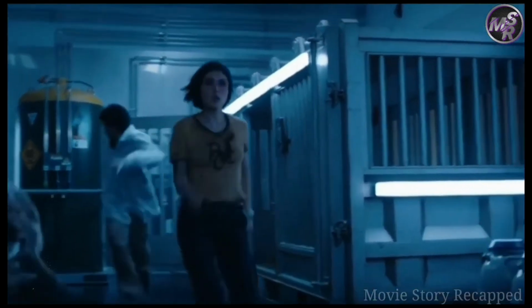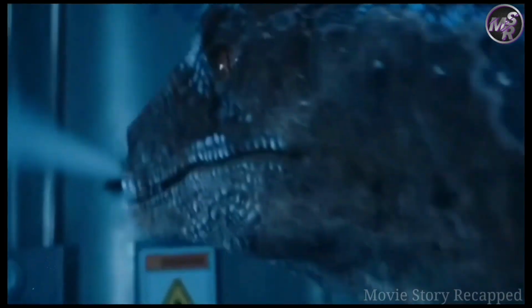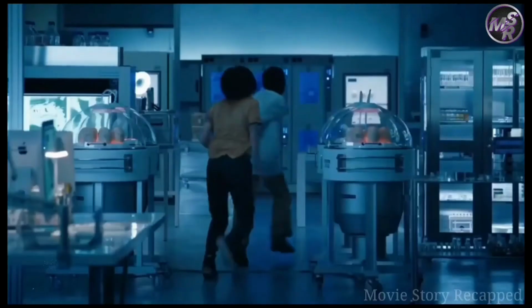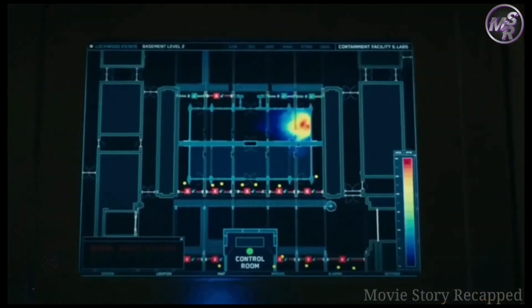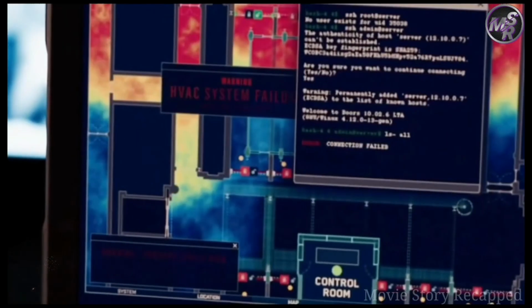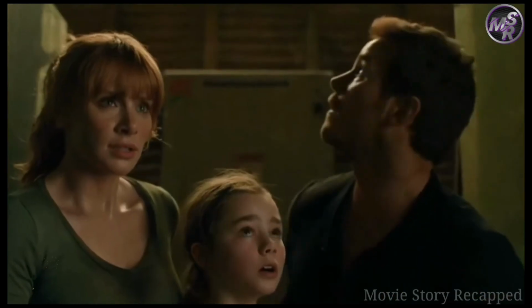When the guards were trying to defend themselves, they fire on this dinosaur. A bullet hits a tank there. Due to it, hydrogen gas comes out of it. That place catches fire. Luckily, the doctor, engineer, and the small dinosaur run from there, but the gas spreads all over the place. Here the engineer tries to hack the system so he can close some paths to avoid the spread of this gas. On another side, we see Owen and Claire.